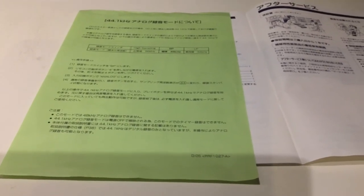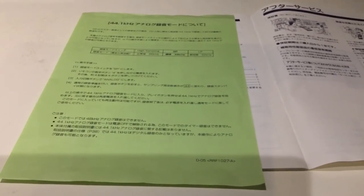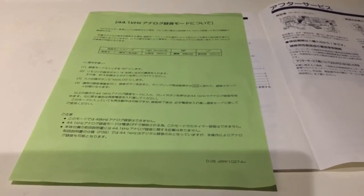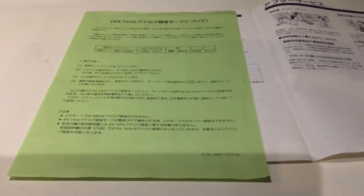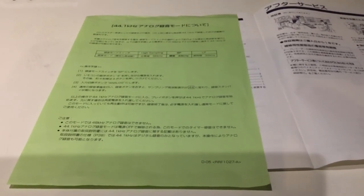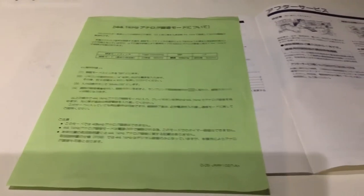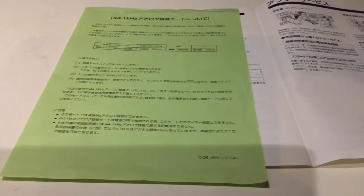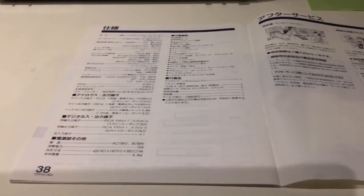I've never tried it before, and it wasn't until I actually bothered to get the manual out and have a look at it. It takes me a little bit longer to read a manual in a foreign language like Japanese. But I had a look at it today and studied it in detail, and I think I've understood what they're getting at. Let's have a look at some of the other technical specs.